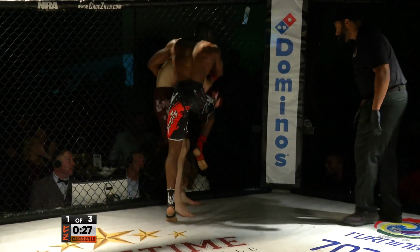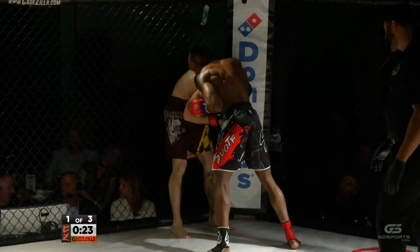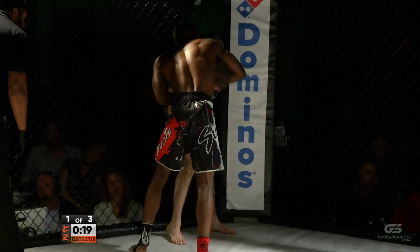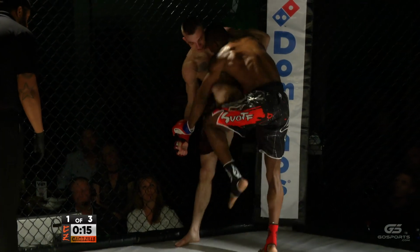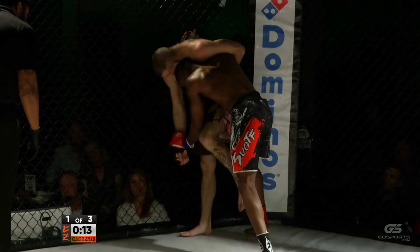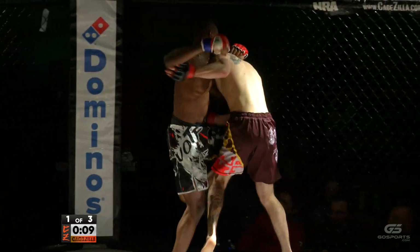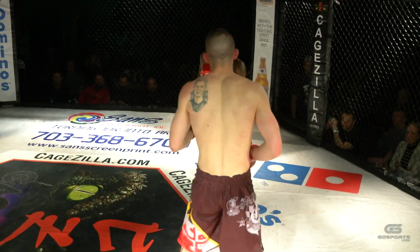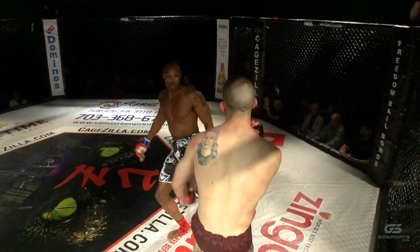Wow. And Kevin, even with our headphones on, you can hear those shots landing. Yeah, great knees from Emanuel right to the side of the head of Tyler Rodgers. Tyler's got to figure out how to get off this cage and get right back out to his fight in the middle. Got some 10 seconds left. Looks like maybe a little marks. Oh, good left. The left side of Tyler Rodgers' face showing some marks.